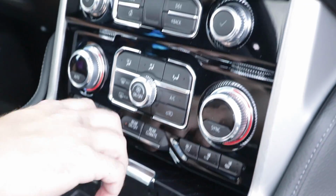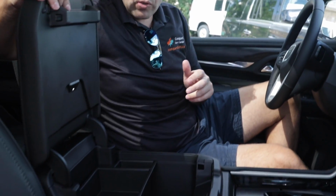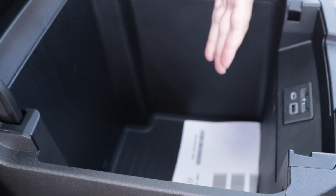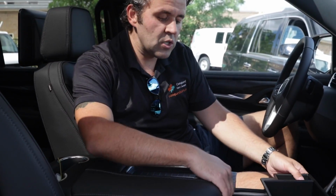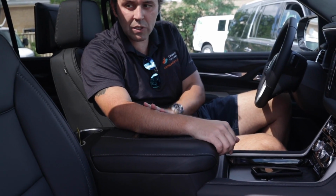Then we have the option to close this part. Now, the armrest is huge in this model. You can open it up, and now you have so much space in here. We have a SD card option and a USB port. Huge. What I would have loved to have in this vehicle would be the actual refrigerator or cooler, as you want to call it. So that would have been a pretty cool feature to have. Unfortunately, they don't have it with the Denali.